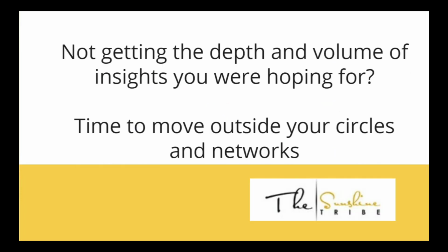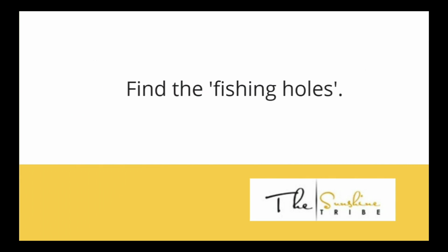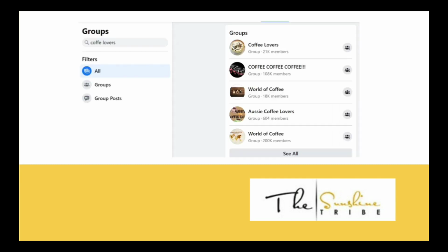Now, after going about the process in the way that I've recommended above, if you're still not getting the depth and the volume of insights that you're hoping for, that's fine. I'd then go about it in a different way. And I would start looking for fishing holes, is the way I describe them. And by fishing holes, I'm talking about places that people congregate in the real world and online. Obviously online is where it's at the moment.